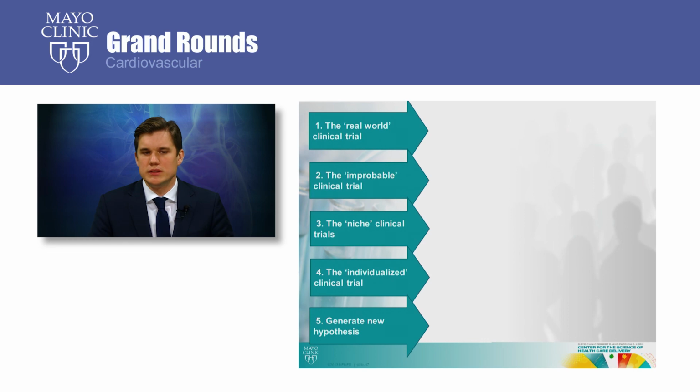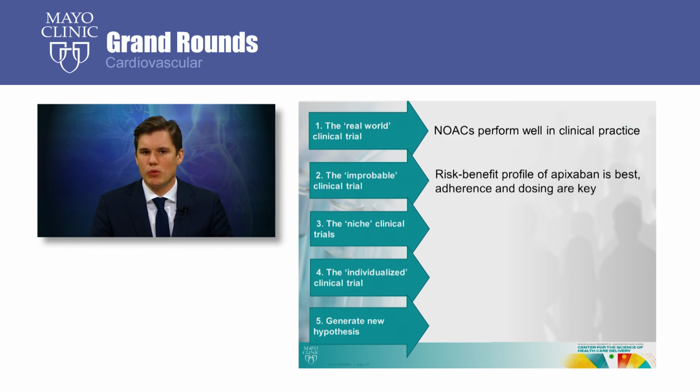In summary, these data have been useful in performing the real-world clinical trial, which generally demonstrate that NOACs perform well in clinical practice. We're also able to perform the improbable clinical trial, comparing these drugs to each other and examining the effects of adherence and dosing on the outcome. Again, demonstrating that apixaban appears to be associated with the lowest bleeding risk of those medications, that they are equally effective, and that adherence is particularly important in high-risk patients, and that underdosing is a potential problem in apixaban-treated patients.